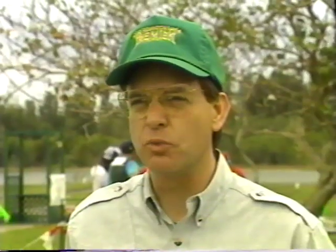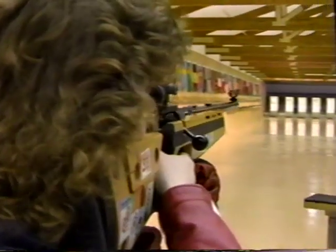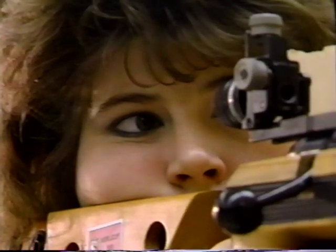Key to winning here at the Sportsman's Team Challenge is having consistency, having the time to practice, and having a lot of good luck. Even though she's not shooting here this year, Olympic gold medal winner Lonnie Miley has her own thoughts about what makes the Team Challenge a unique competition. Earlier, Team Challenge analyst Marty Rudolph had a chance to talk with her.